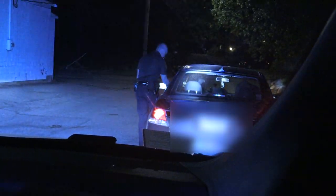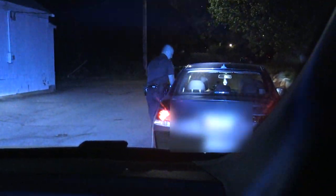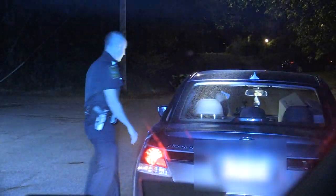So here's your license and registration, just like I promised. All right, failure to dim high beams, no money fine, checked off as a warning. This doesn't affect your license, registration, or insurance. It simply just documents a stop. Okay? Drive safe, have a good night.